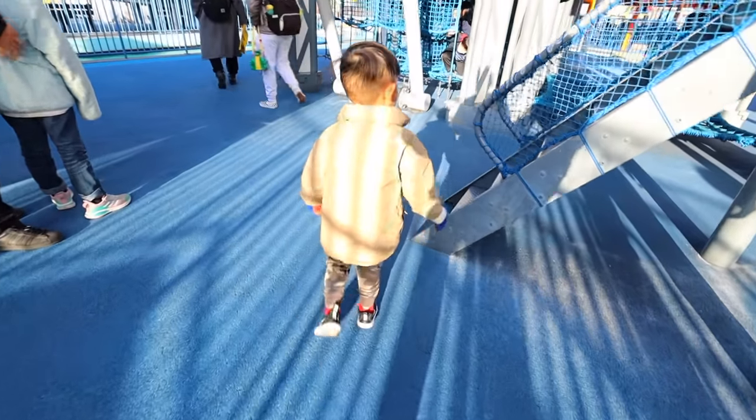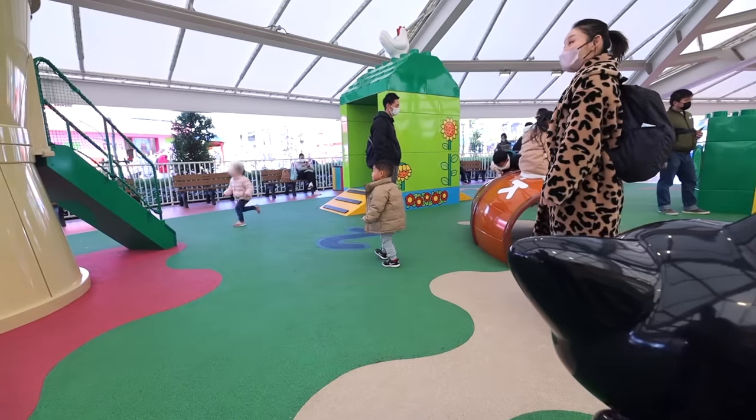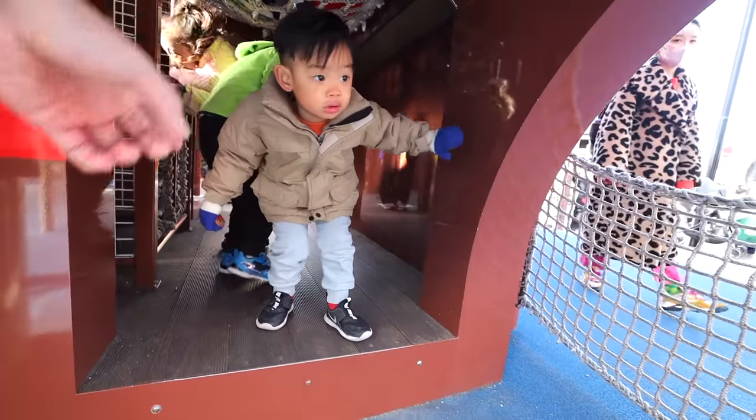Another pleasant surprise for the park is that there are quite a bit of playgrounds scattered throughout for kids to run around and play. No need to wait in line, so you can just let your kids enjoy. Be careful though, it was hard getting our own son to move on to the next area.